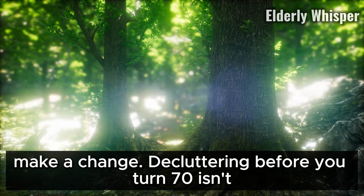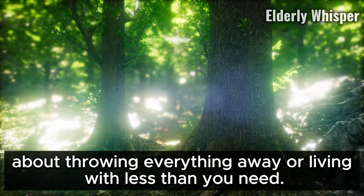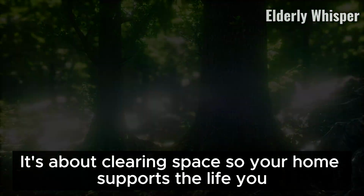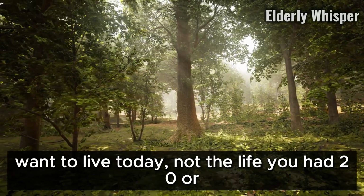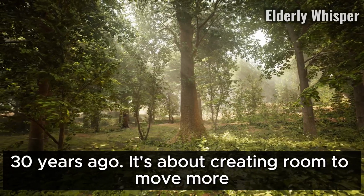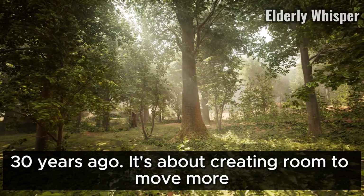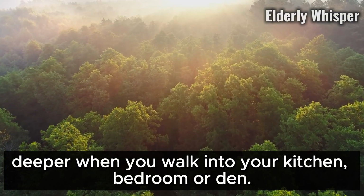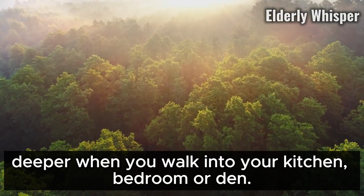Decluttering before you turn 70 isn't about throwing everything away or living with less than you need. It's about clearing space so your home supports the life you want to live today, not the life you had 20 or 30 years ago. It's about creating room to move more freely, to clean more easily, and to breathe a little deeper when you walk into your kitchen, bedroom, or den.